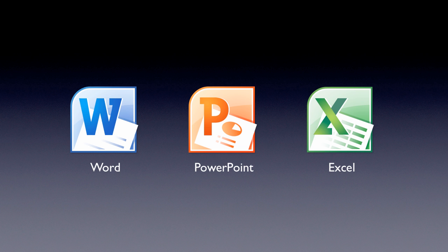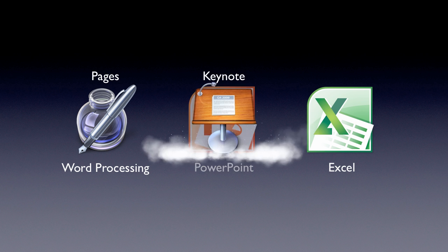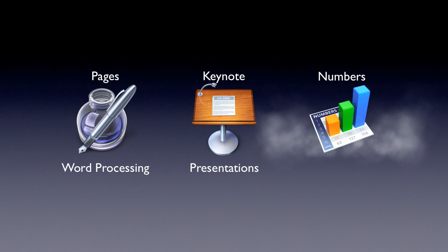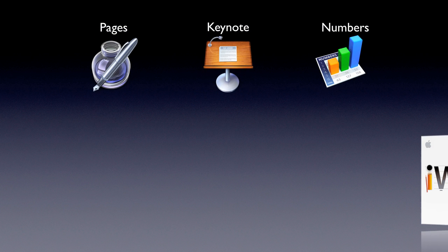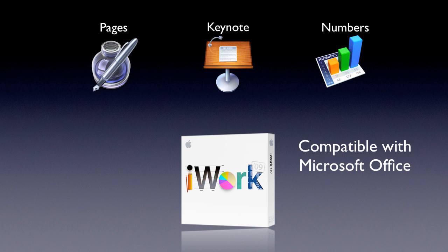Instead of having Word, it has Pages. Pages does word processing. Instead of PowerPoint, it has Keynote. Keynote does presentations. And instead of Excel, it has Numbers. Numbers does spreadsheets. And these three programs make up the iWork suite. And they're actually compatible with Microsoft Office.